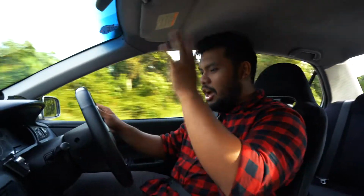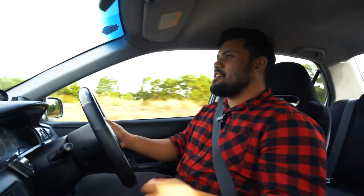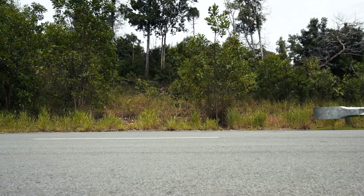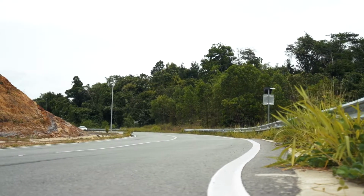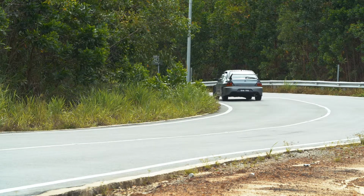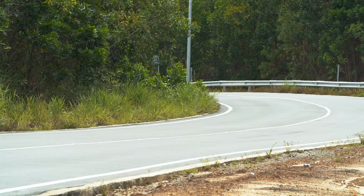This thing feels great. Now we have another stretch right here. Let's go on the straight. Boost kicks in right there. Like I tell you, it's not a crazy in-your-face type of power, but it's enough. This car functions well.